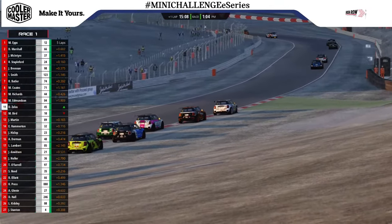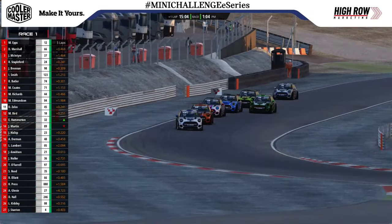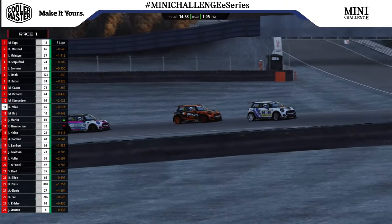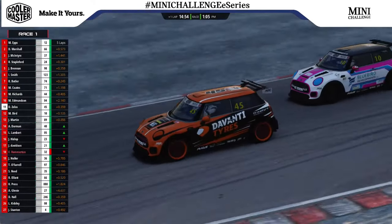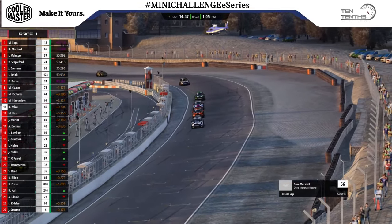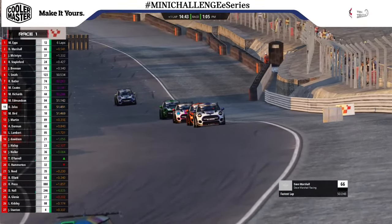Dan Zelos still there. Max Edmondson back in front of him. Matt Richards and Max Coates are ahead of them at the moment. Coates back in eighth place from fifth on the grid, so Max has lost a wee bit of ground. And a challenge on here again. This is great stuff from Max Bird now challenging Dan Zelos. This is just like the real world because these two are both race winners in JCW.